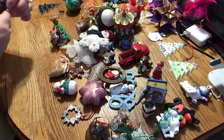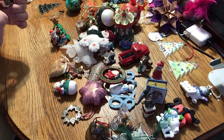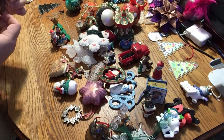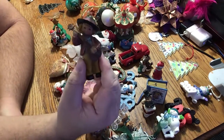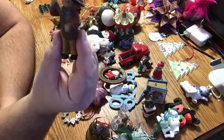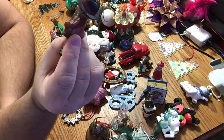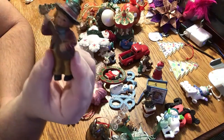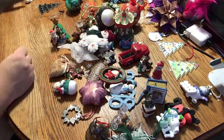This I've had forever. I don't know what it is. Oh, this says 1985 on it. And that's my mom's handwriting. She wrote it on his butt. I don't know who this is, if this represents somebody, but I've always had it, and I've always remembered, and I know we used it because I always liked it. It's this little kid with blonde hair and a hat and playing a little banjo. So that's cute.